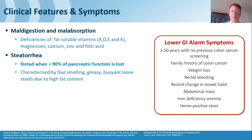Iron deficiency anemia in a person over age 50, for a family doctor, that means they have cancer until proven otherwise. And then heme positive, if you do stool for occult blood, those are, again, looking for a bowel cancer or pancreatic cancer.